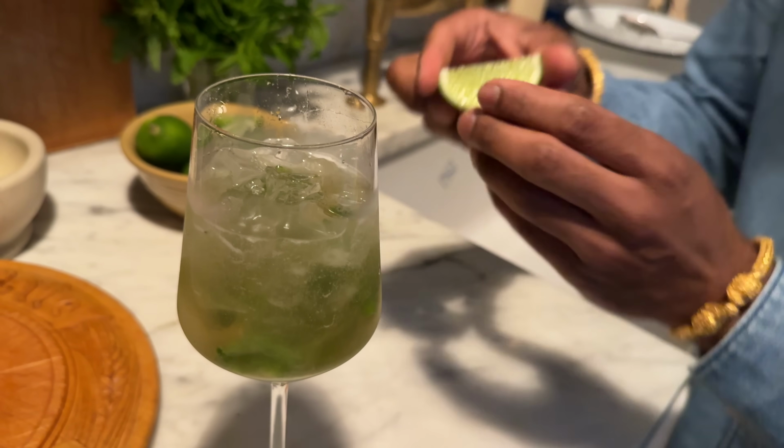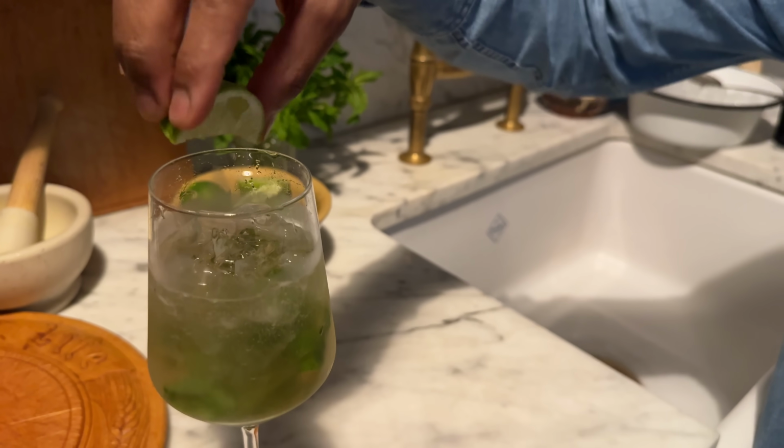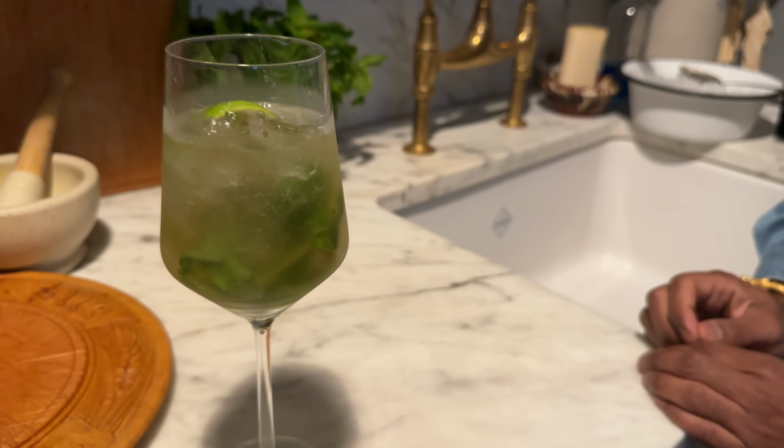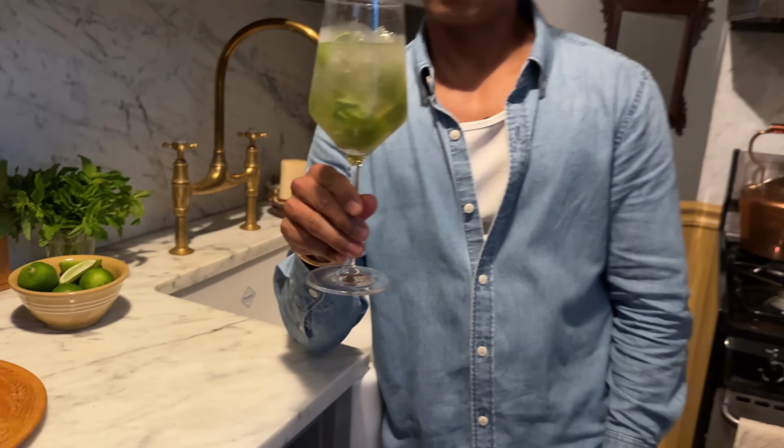And then the lime wedge can go over here, but I actually like to just give it another little squeeze and put it in there. That, my dear friends, is what I think is the perfect summer cocktail, a Hugo. Delightful. Try it yourself. Let me know what you think.